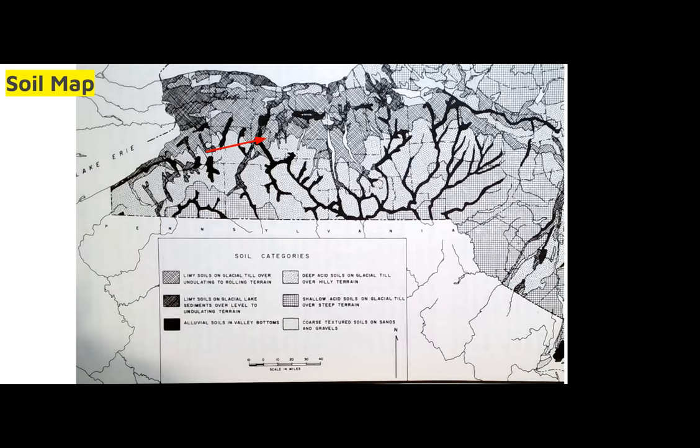So glaciers have affected our landscape today. Back to that yellow curve line right here. Above it are limey soils, and below it are acidic soils. Limey and acidic soils are both good for farming. However, limey soils are better. So it makes sense that that land was settled first.